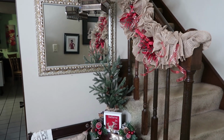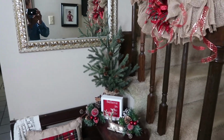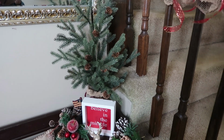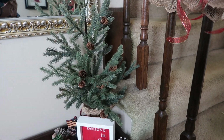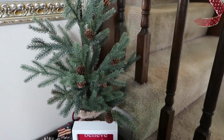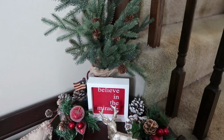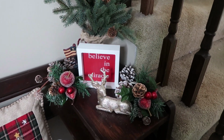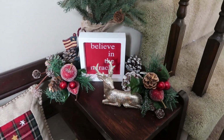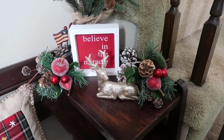Here is my Cozy Corner. And one of the things I'm most pleased about in this corner is this little tree. It reminds me of the blue spruce that I've got in the backyard. And when I saw it, I thought it would be perfect to sit here on this little telephone table. And then here's my plaque, Believe in the Miracle. And I love the little sugared fruits or frosted fruits and pine cones that I've got here.